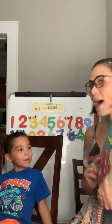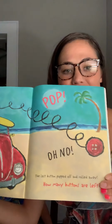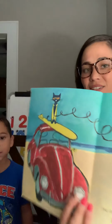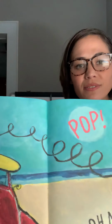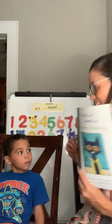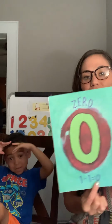Oh, Silas, look. Rolled away. Now to see this shirt. How many buttons are left? Do you see any buttons on his shirt? No. If you have one button and that button rolls away, how many buttons is that? Zero. If you have nothing, that's the number zero. Let's see if the book is right. There it is, the number zero. One button take away one button is zero buttons.